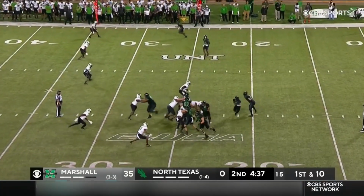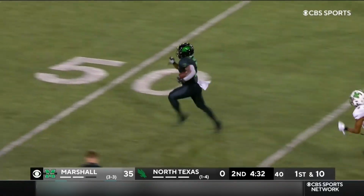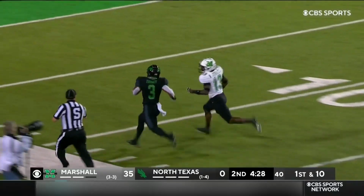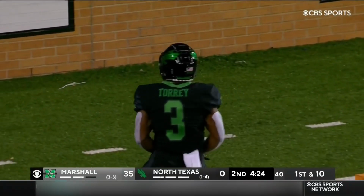McLeod sent the email to the American in the Sun Belt looking for conversation about what will happen in the future. Meanwhile, DeAndre Torrey breaks one into the secondary, trying to get North Texas on the board. Did he keep his feet? Touchdown!